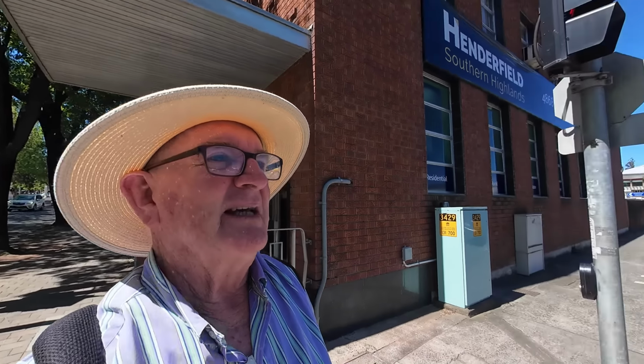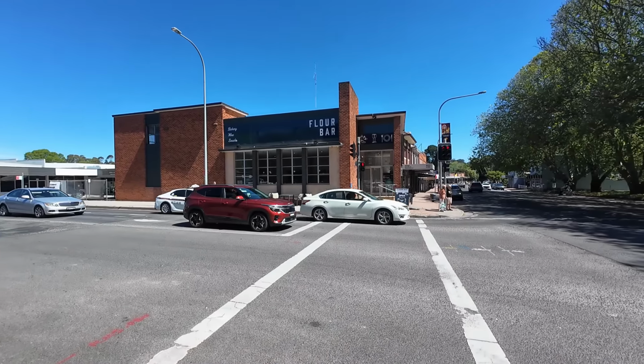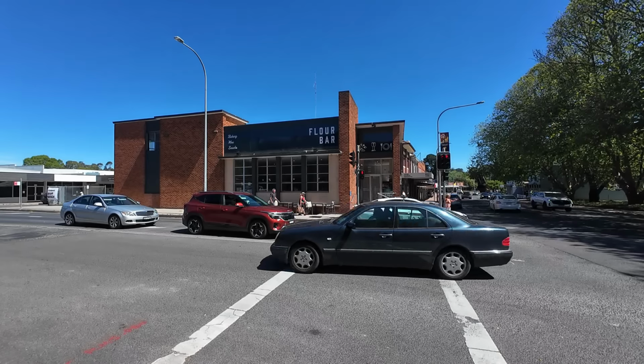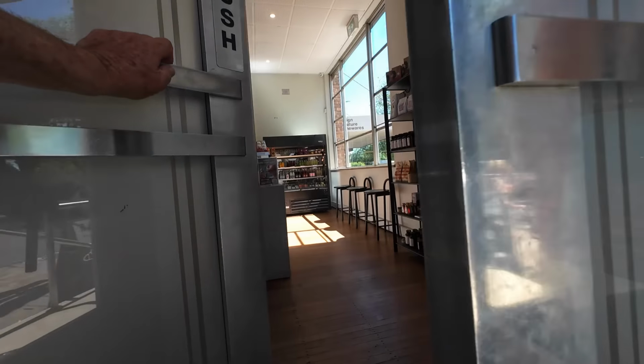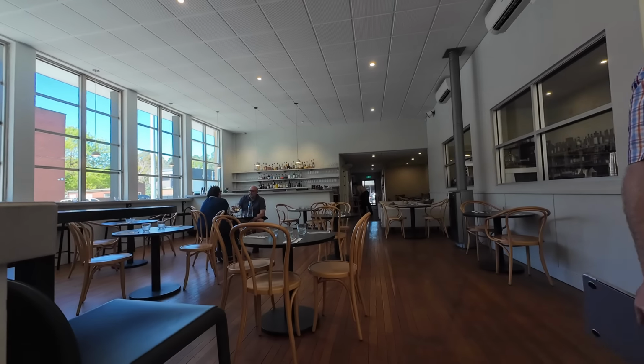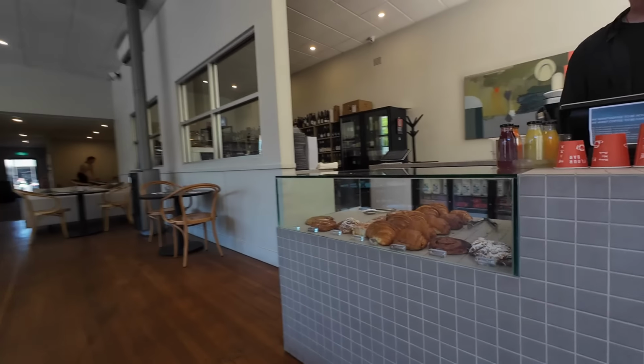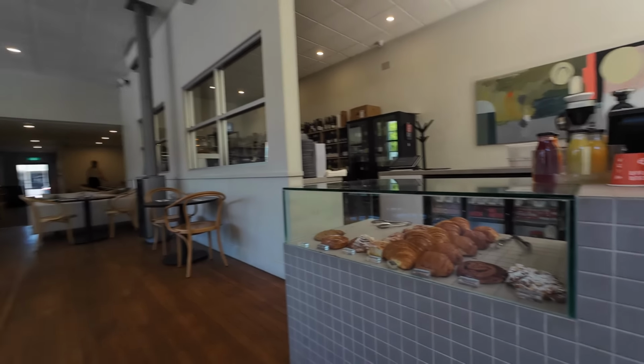There are numerous other eateries around here, and we'll go and have a look at a couple of them. Here's one, the Flower Bar, Bakery, Wine and Snacks. That looks pretty good. This kitchen's open for a few. Really nice. Oh, is it? We're at the closing kitchen stage. Okay. So if there's something you'd like to look at there, I could throw it in real quick.